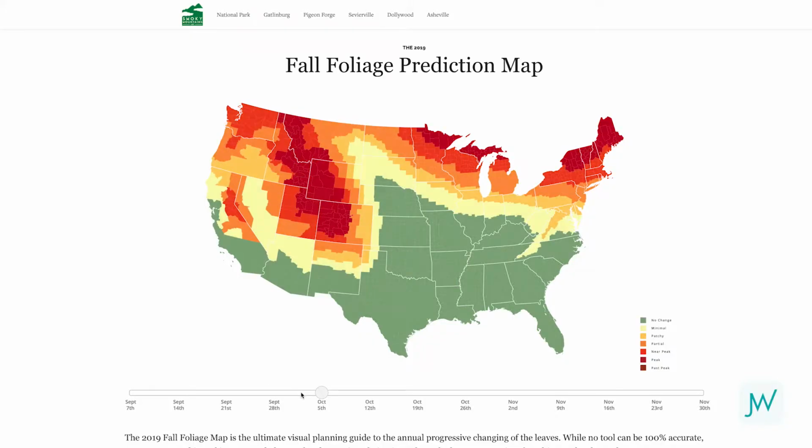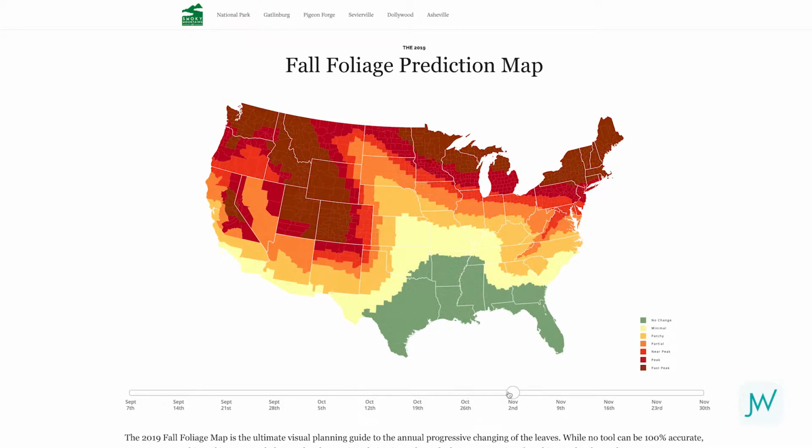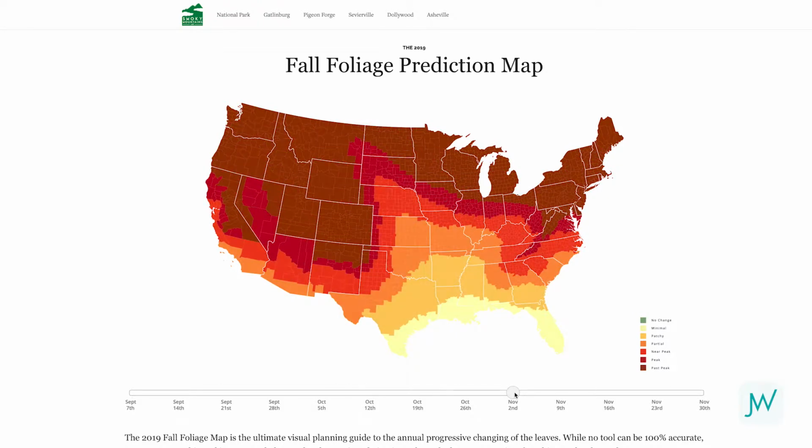They published an interactive map that has a little slider across the bottom, and you can go from week to week and watch how the color changes through the different regions, how it makes a dip down to the south, and changes from the yellows to the oranges to the browns. I think they've done a pretty good job with it. It's fairly accurate, I've found.